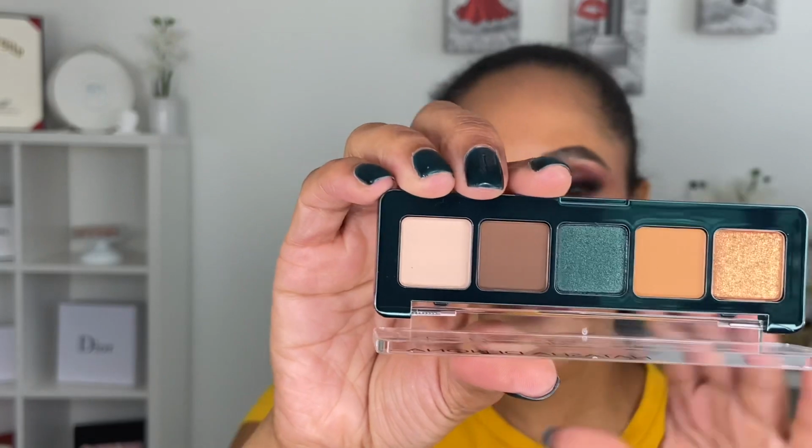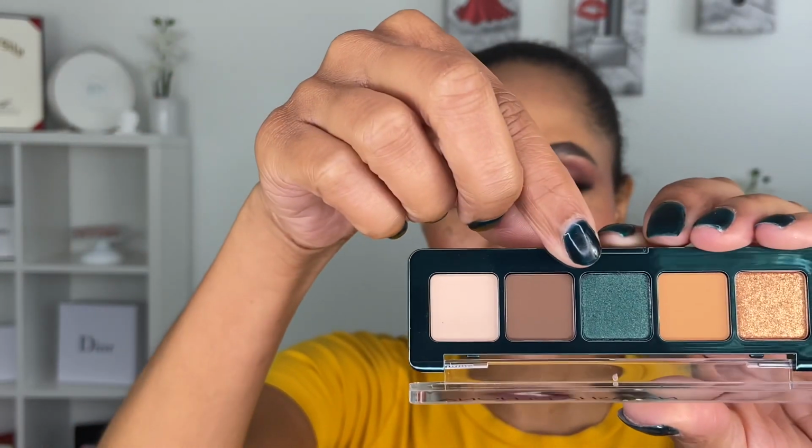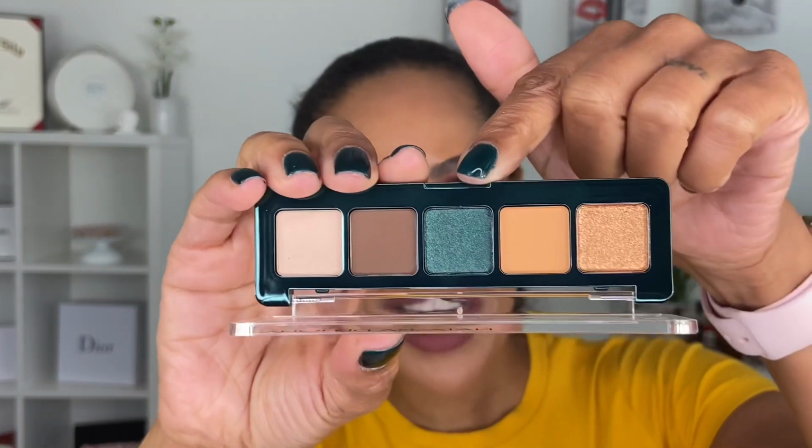On to number 6. We have Natasha Denona Mini Metropolis palette. So if you saw my initial review of this particular eyeshadow palette, I was quite underwhelmed with it because these 3 shades right here are all in the normal Metropolis palette. These 3 shades right here are in the normal Metropolis palette, and then these 2 shades right here are shades that she added into this palette.